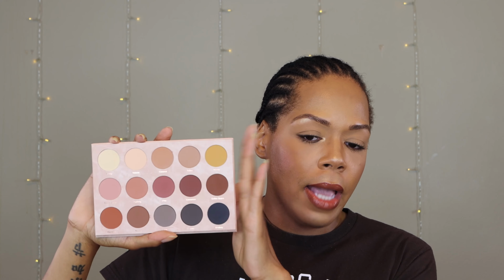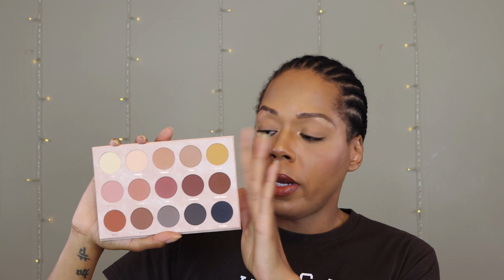So I really need to pull this out, because the fact that we get brow bone highlight shades, we get crease shades, we get transition shades, I could use this with almost anything. So I need to make sure after this video, I set her right here on this shelf and not back in the drawer, because she's absolutely stunning.